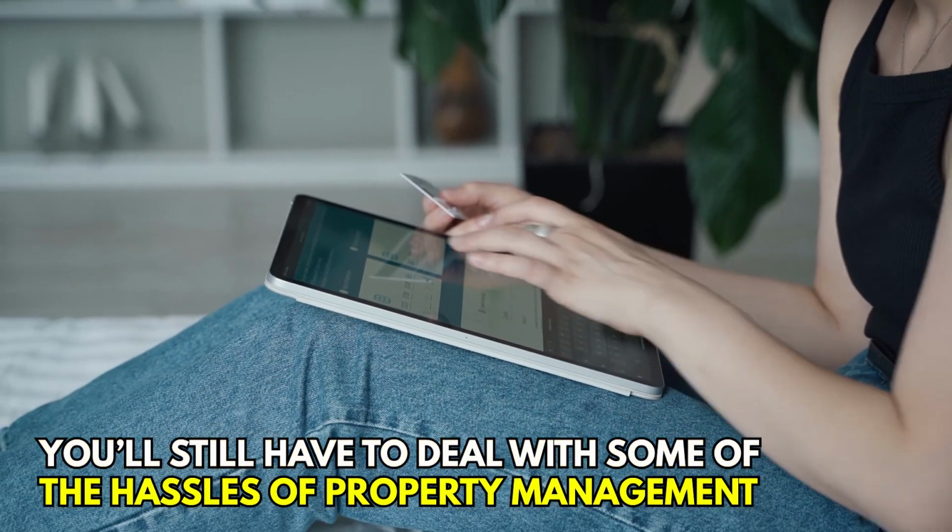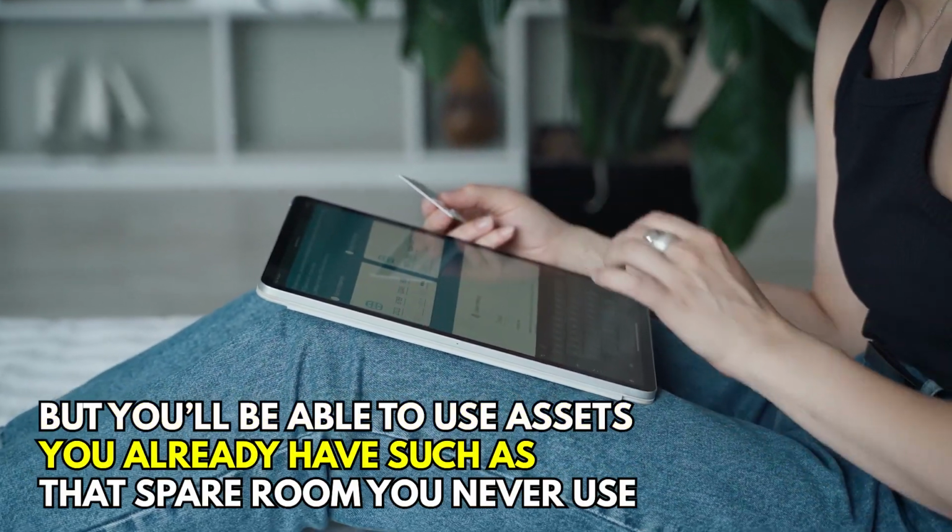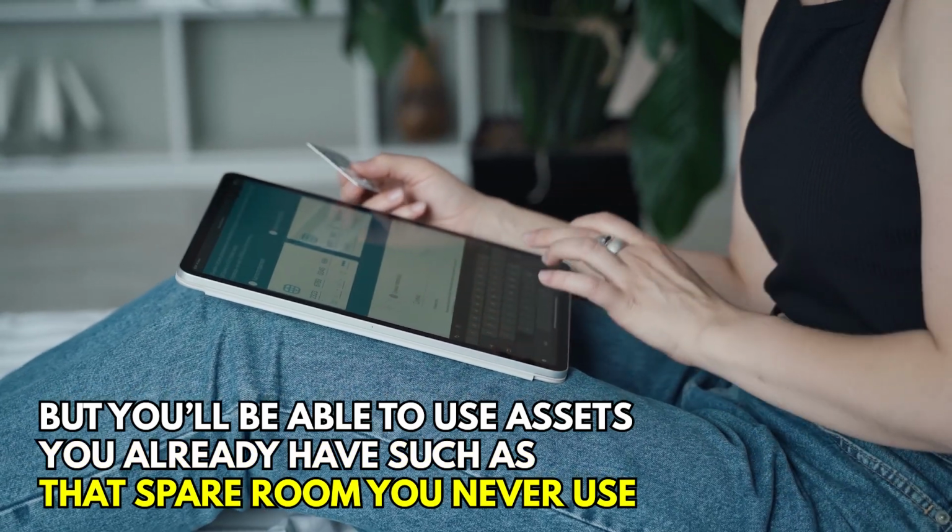So, we know you can earn money by renting out your property, but you can also make money by renting out a spare room in your home rather than acquiring a separate apartment unit on sites like Airbnb. So, create an account on a platform and begin taking advantage of short-term rentals. You'll still have to deal with some of the hassles of property management, but you'll be able to use assets you already have, such as that spare room you never use.